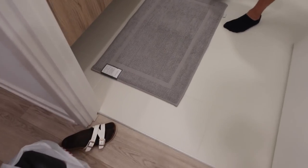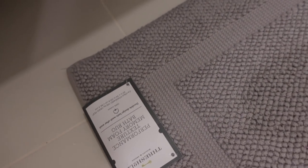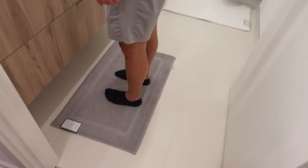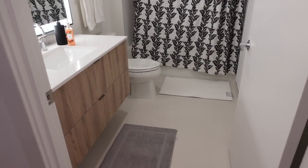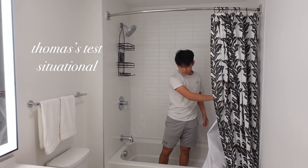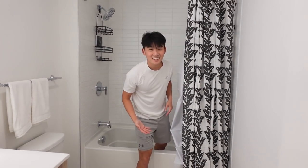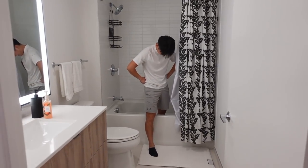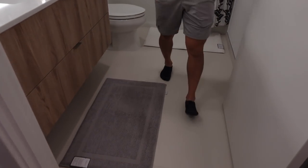This is the memory foam one. It's from Threshold, and it's upside down, but this is the Threshold Memory Foam Performance Texture Bath Rug. And I think they just look a lot better than the ones that are really furry. It's situational. How do you feel stepping out onto this? I mean, if I'm washing the bottom of my feet, then it's clean. It'll really ensure that I'm washing the bottom of my feet.